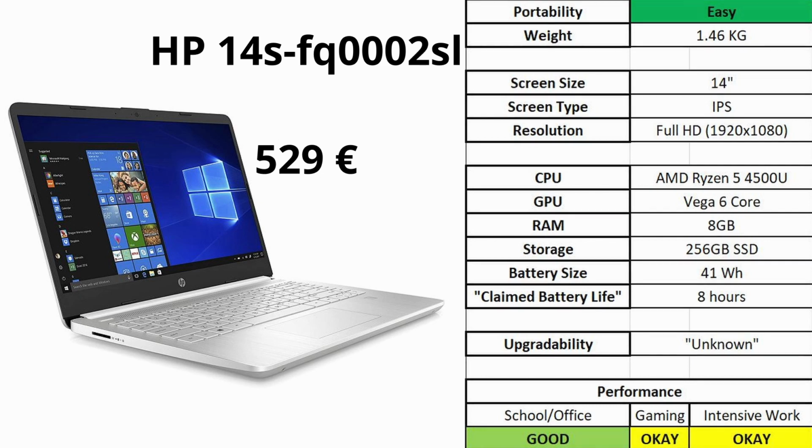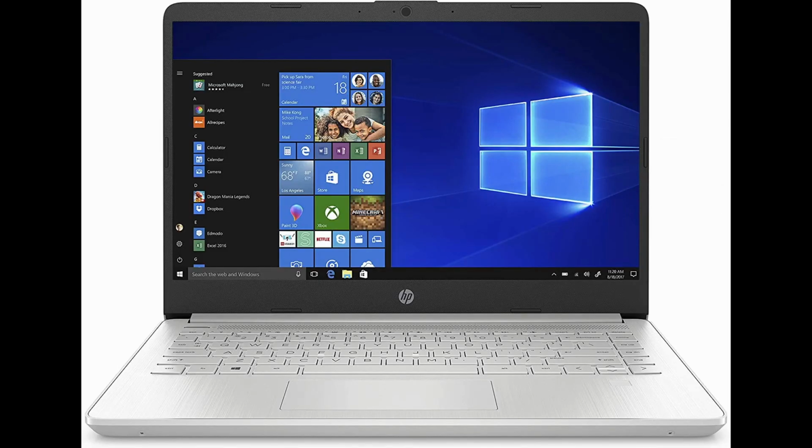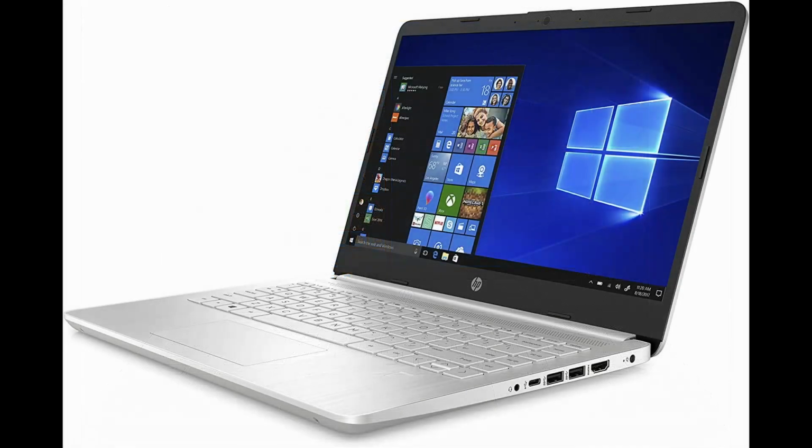It weighs 1.46 kilograms. The I/O consists of 1 USB Type-C, 2 USB Type-A, 1 HDMI, 1 3.5mm jack, and a card reader. This laptop is capable of running esports games at native 1080p at 60 FPS and more GPU demanding games at 720p 30 FPS. And for office and schoolwork, this laptop is more than enough.